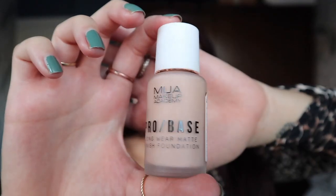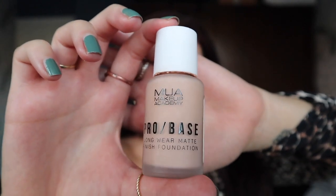One of the reasons I really like that as a primer is because I am a big fan of this Pro Base foundation. This costs £5, but it is quite high coverage and it is quite mattifying, and I generally prefer a bit more of a dewy, natural look, low coverage foundation. However, when I pair it with a good hydrating primer and use it sparingly, I find that it gives actually a really nice coverage, but you can build this up a lot if you like your coverage to be really matte and full coverage.